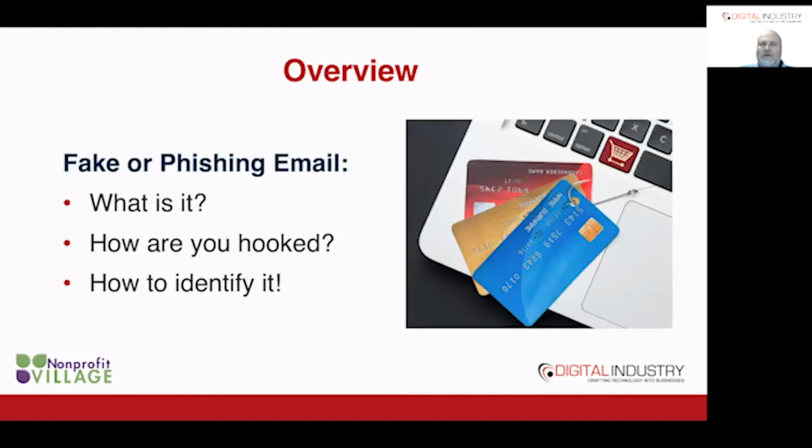So what is a fake or phishing email? What we are talking about is an email forgery of a legitimate email, designed to make the message appear to come from someone other than the actual source. The goal of the cyber criminal in sending the message is to quickly establish trust and entice the recipient to act.